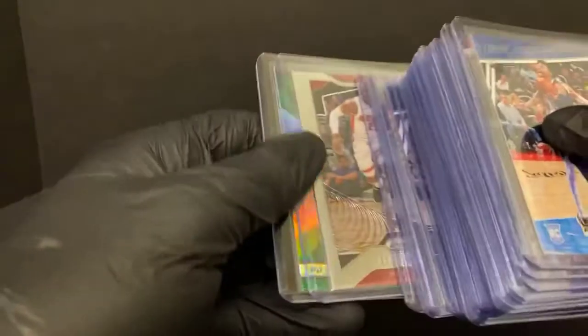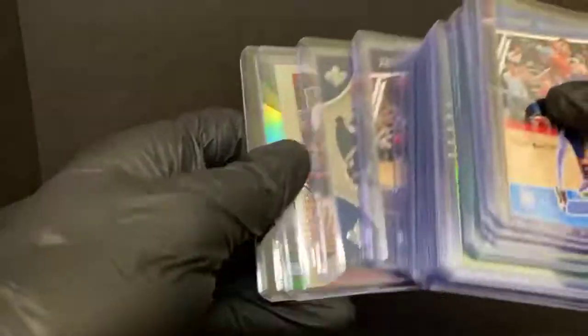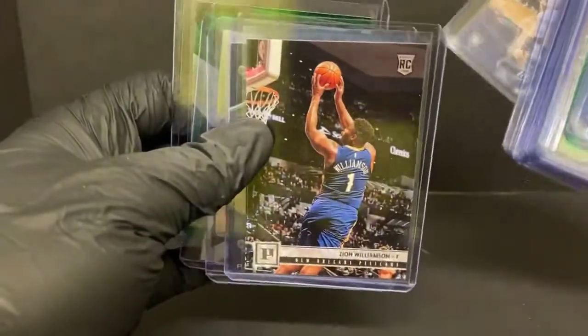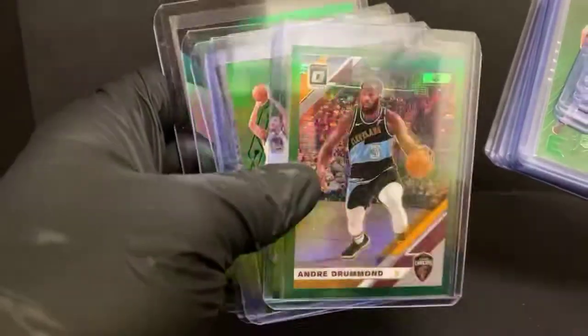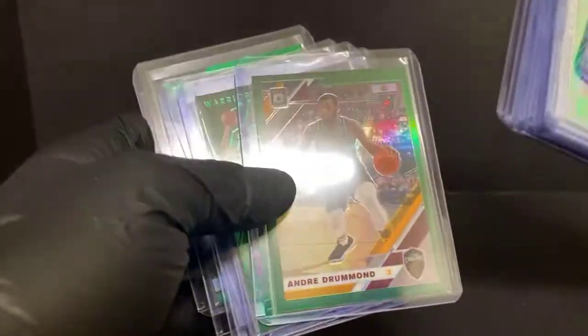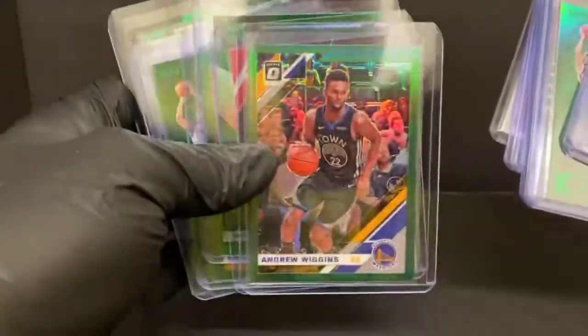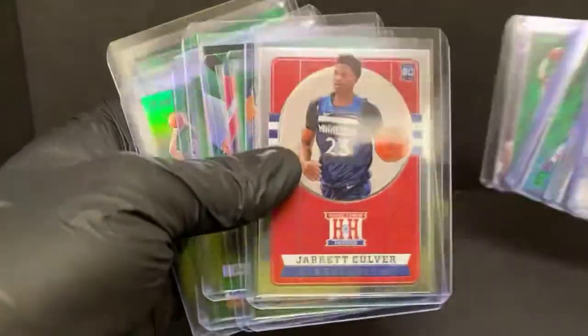Green XR, PJ Washington Jr., Kendrick Nunn, Prism, Crusade, PJ Washington Jr., got a Zion Panini, Zion Prestige, Essentials Green, Jordan Poole, Andre Drummond. That may be a refractor too. I guess they may both have the refraction to them, but a little green Prism there out of Optic. De'Andre Hunter green XR. Rui Hachimura Recon. Andrew Wiggins green Optic. Lots of green, like St. Patty's Day in here. Jarrett Culver, Hometown Heroes.